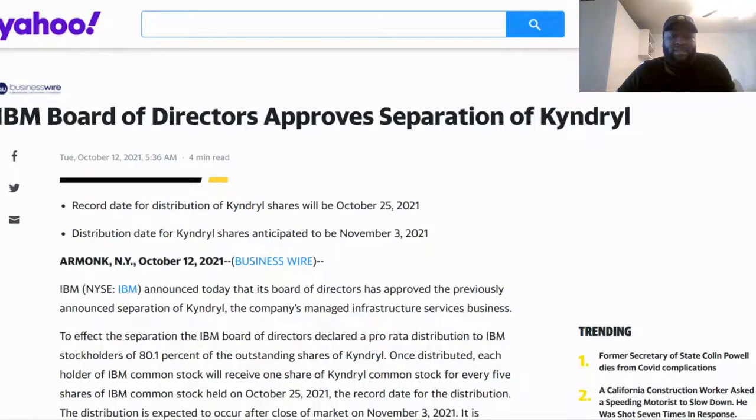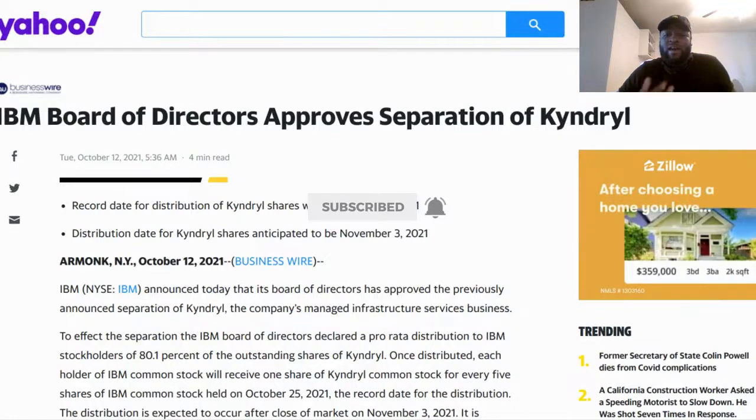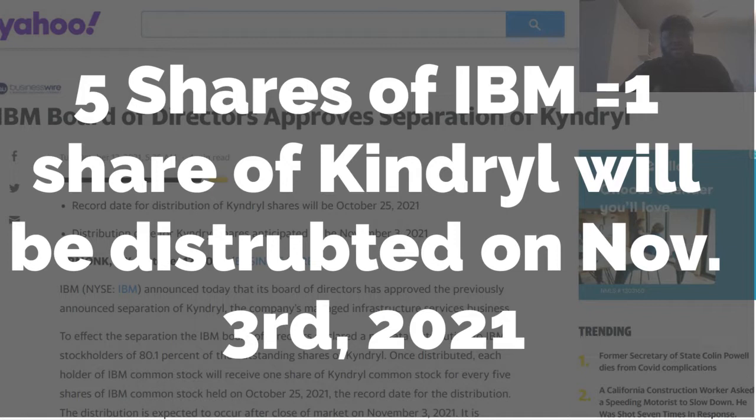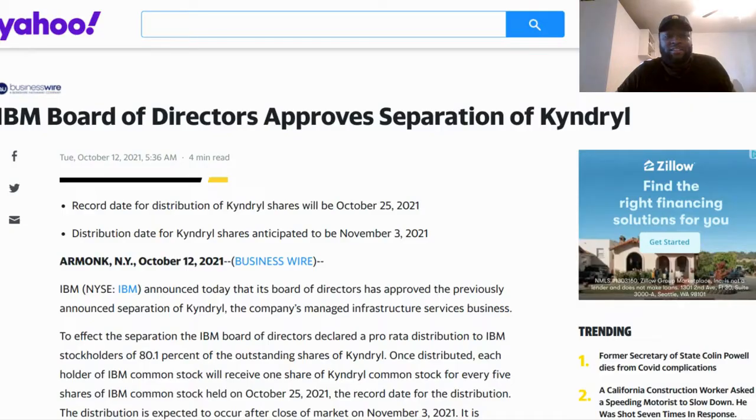With that said, today we're just talking about IBM Board of Directors approving the separation of Kyndryl. Essentially what this means is that if you hold any IBM shares, you'll be getting a couple of shares of Kyndryl per how many shares you have. So if you have 50 shares of IBM, you'll be getting 10 shares of Kyndryl. But we're going to walk through this article so you can see all the details about that.